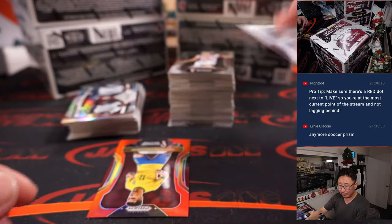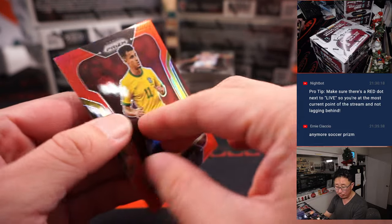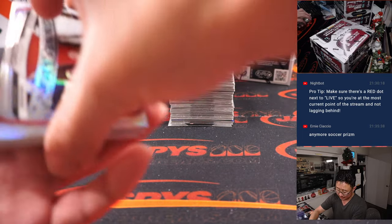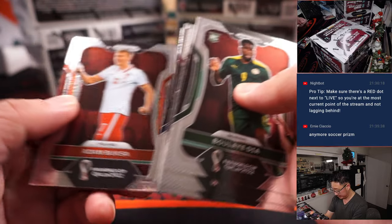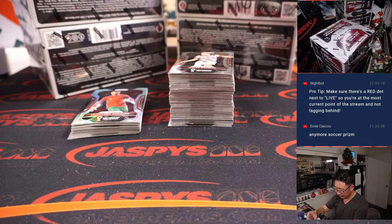All right, there's Julian Alvarez for Argentina. That's going to go to Larry. There's Coutinho for Brazil. That's going to be for Michael Duan. Julian Alvarez getting some regular starts. Serginho Dest and Yunus Musa. Good connections. Silver here. That's for the U.S.